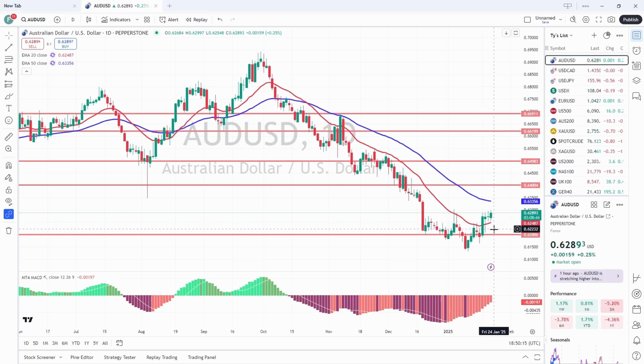It did try to give it back the next day. And of course, it actually pulled straight up and finished very, very strong, which is a very bullish sign. And the last 2 days have been very strong. So trading above the 20 moving average is always a good sign after a very, very big drop. It hasn't done that in quite some time, obviously.